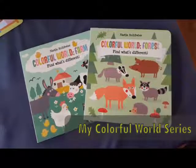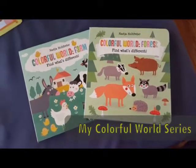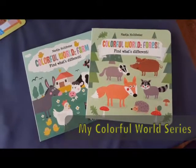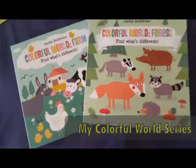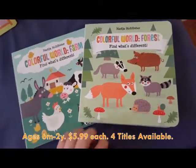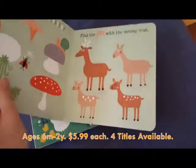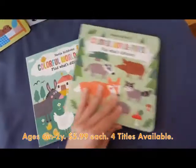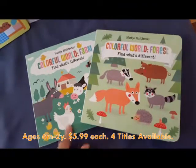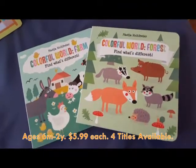These two books are part of our My Colorful World series, which is designed for babies and toddlers. It's one of the earliest versions of the Things to Spot style, where children have to look at the pages and decide what's different or what's missing. These books are only $5.99. They are board books, so they're pretty durable and great for babies and toddlers. There are 4 available in this particular series: My Colorful World Forest, Farm, Mountain, and Under the Sea.